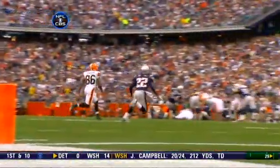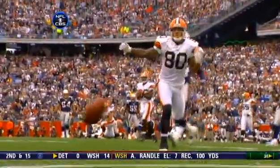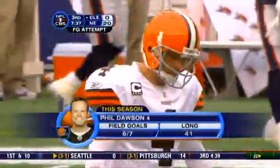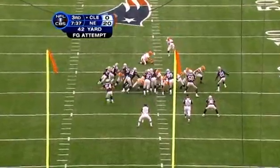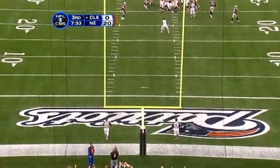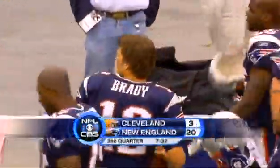Ball just, is it overthrown? Is it out of the reach of Winslow? Initially, it looks like he could have caught that easily. I think you have to catch that ball. It sure looked like it was there. At least lay out for it. Phil Dawson for 42 yards out. And that's a season long for Dawson as the Browns hit the scoreboard with 7:32 to play in the 3rd.